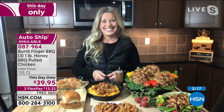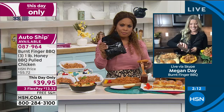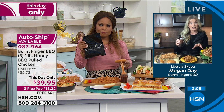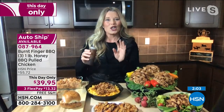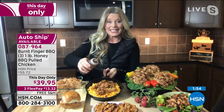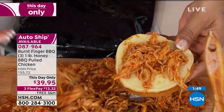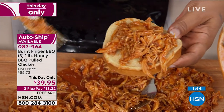Give us an idea. So you feel like one of these 1 pound bags should feed about how many people? So 1 pound bag is gonna feed at least 4 hearty servings. If you have a teenager in the house, they may eat 2 servings. You're gonna go 3 to 4 servings. If you're feeding children, you're gonna get 4 to 5 of those little sliders. Or for instance, I did two of my little pizzas and a bunch of this mac and cheese with this pulled chicken. So that is in itself gonna feed quite a few people.